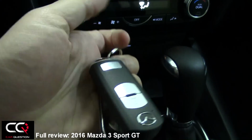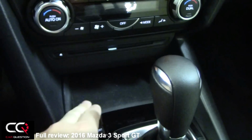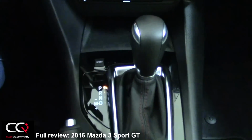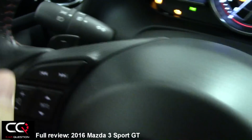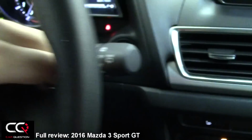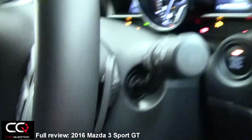You have the key, which is quite simple. And you've got a place to put your cell phone, a little bit of storage right there. You've got your automatic transmission, 6-speed, and by the way, you have some shifting paddles, so you can press minus or plus right there to shift. They're plastic, but they're okay. They're a little bit small though.